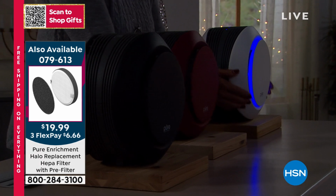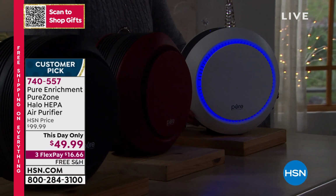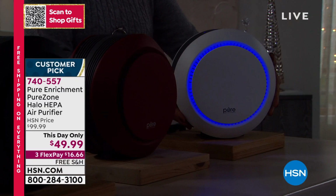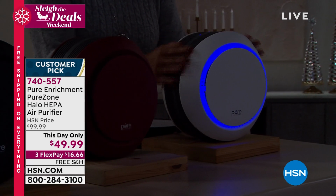And you're seeing that beautiful glow. I know. Isn't that so pretty? It doesn't look anything like an air purifier. It looks like a piece of modern art if you wanted to put it on a bookshelf or a nightstand. Put it somewhere that's a personal space. Maybe it's an office desk.